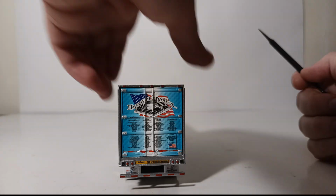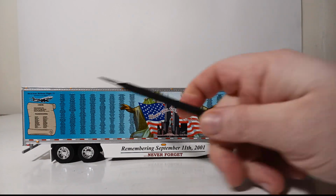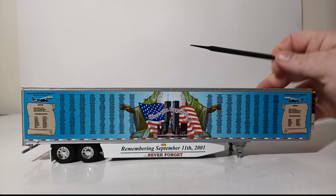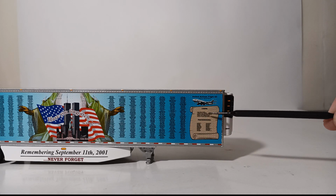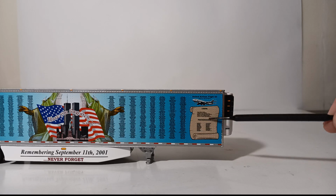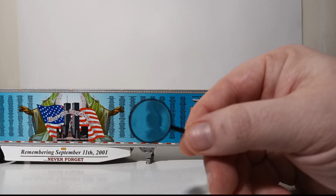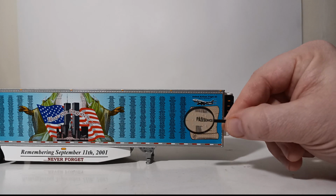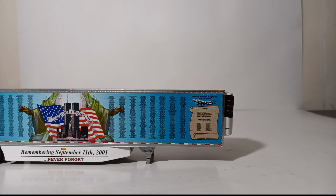Rolling Memorial. Moving along to the right side of the trailer, you have the same mural. Back here, American Airlines Flight 77, the list of crew and passengers. Finally, over here, United Airlines Flight 93, the crew and the brave passengers on that flight. Here is the magnifying glass that is provided with the set, so you can zoom in on some of these names if you wanted to, and including a small magnifying glass was certainly a very nice touch.